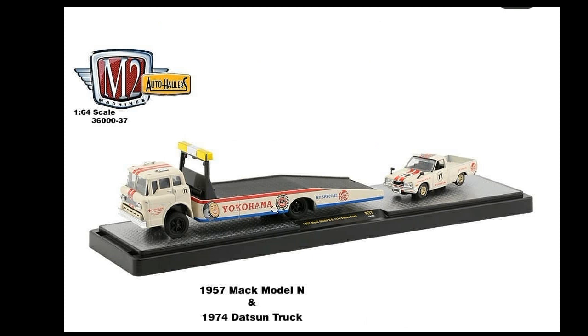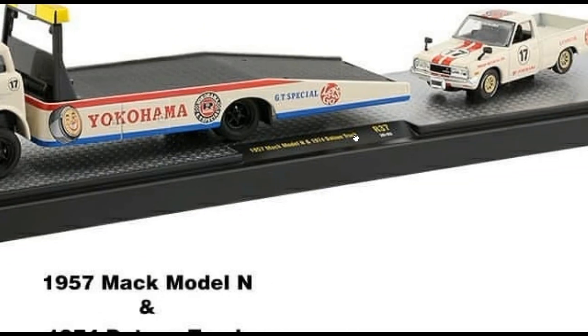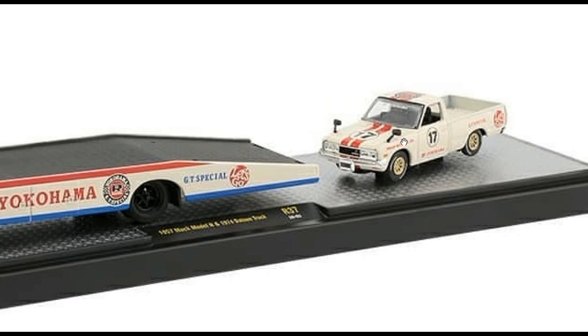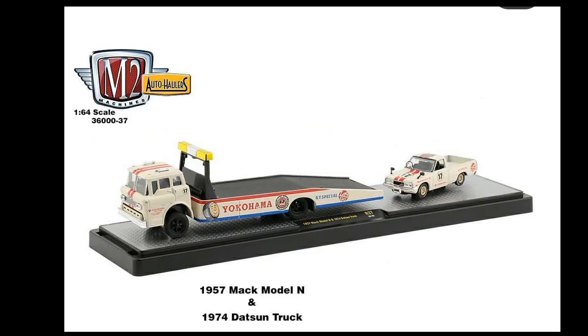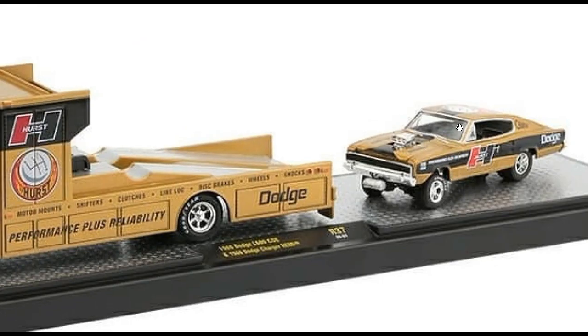So let's take a look at the first one here, the 1957 Mack Model M right here, paired with the 1974 Datsun pickup truck right there. So beautiful pair. And the 66 Dodge L600 COE. So M2 Machines love the Dodge L600 casting. And then the 66 Dodge Charger Hemi Gasser. Yeah, who doesn't like Gasser?